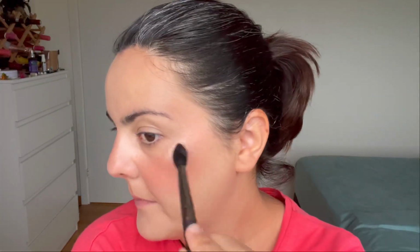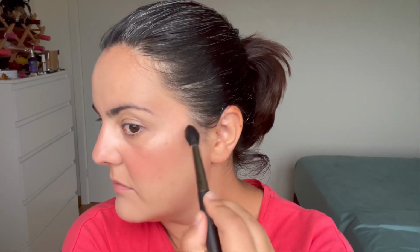This on the camera looks really nice. I don't know if you can see the difference, but in real life this looks more, I don't want to say glittery, but I cannot find the other word to describe this. You can see the particles in here, so I do prefer this one for a highlighter, for me at least. I don't know where I'll be using this one.